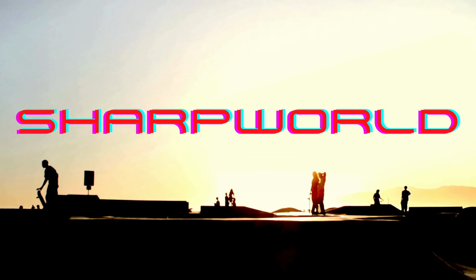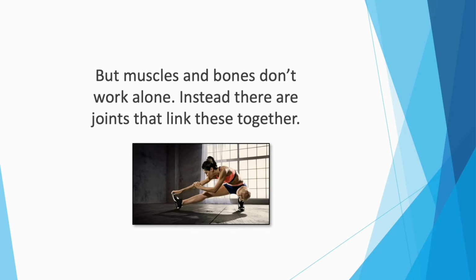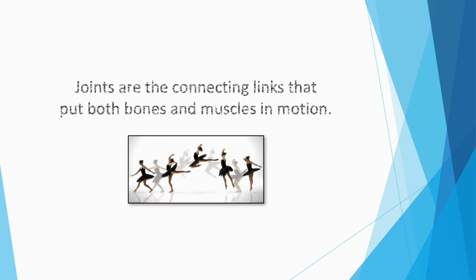About the importance of joint health. Every time you sprint to catch the bus, score a point against your opposing team, or shoot pool with friends, you're using your extremely functional musculoskeletal system. This means a combination of bones, joints, and muscles get you going where you want to go. But muscles and bones don't work alone. Instead, there are joints that link these together. While bones support your body's entire weight, your muscles pull your bones as you move. Joints are the connecting links that put both bones and muscles in motion.